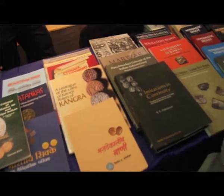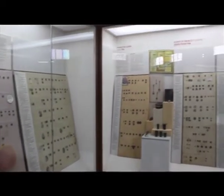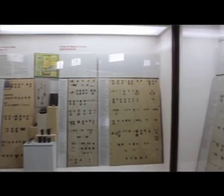But the study of coins is not an isolated subject, it's basically part of history. So in the library we make an effort to develop literature on the allied subjects, like epigraphy, archaeology, history, source books, etc. And the library now has a holding of about 30,000 books and periodicals, journals, etc.